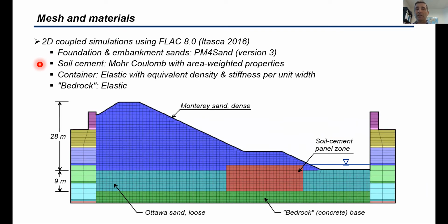The second one is for the soil cement. We are going to use a Mohr-Coulomb model with area weighted properties. This is not a very sophisticated model for soil cement and cracking, but it is the model that is used on those projects that I described. And so we wanted to replicate practice to see how that kind of modeling worked.